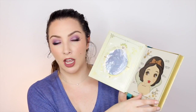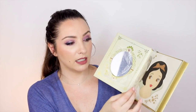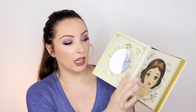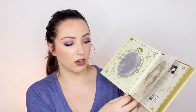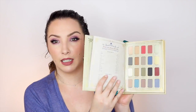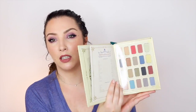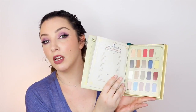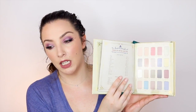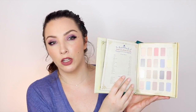So it's got a face chart talking about the original colors, the exact inks that were used in the movie. So it's crazy. And then you open it up, it's got some background information, a beautiful ribbon, and then the shades that mimic the inks that were used in the movie. So it is gorgeous.